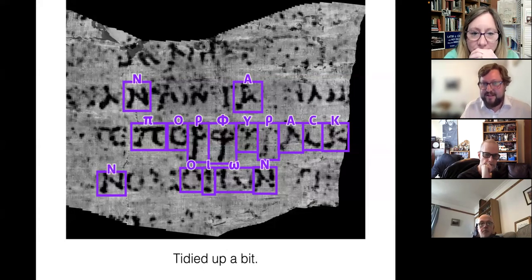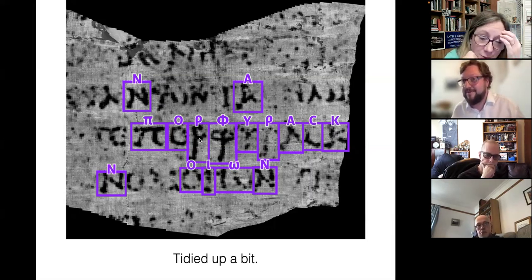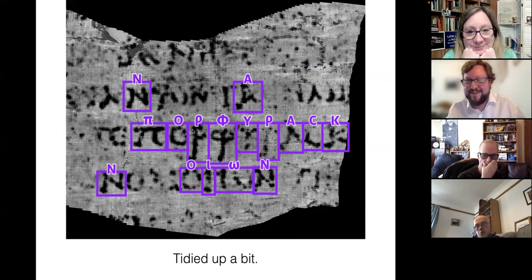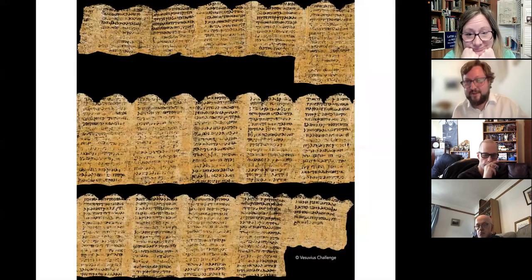This is the same thing tidied up a bit. So now it's clearly ho porphyros. Got some other letters nearby. This is the version that they're able to write in a month. This is what they were able to produce. So this is the version that gets released in the press conference. This is the original submission. This is what won the grand prize in December.